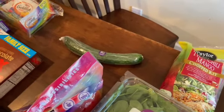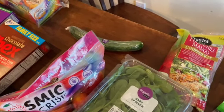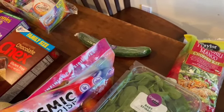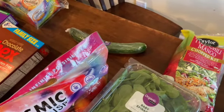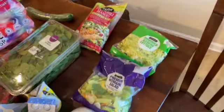So I guess we're all going to have to eat cucumbers at the same time. I like the mini ones because you can just eat them as you go, whenever you want a cucumber, but you don't have to cut a whole cucumber up. So it's perfect for one serving.